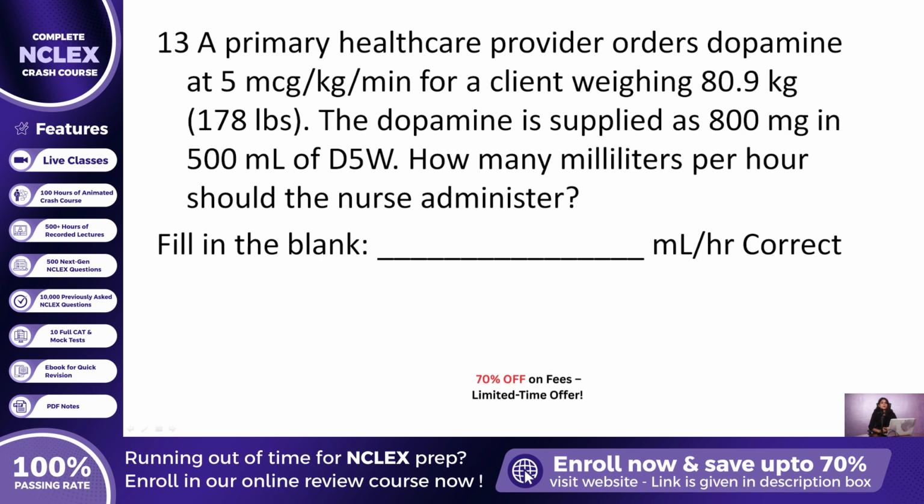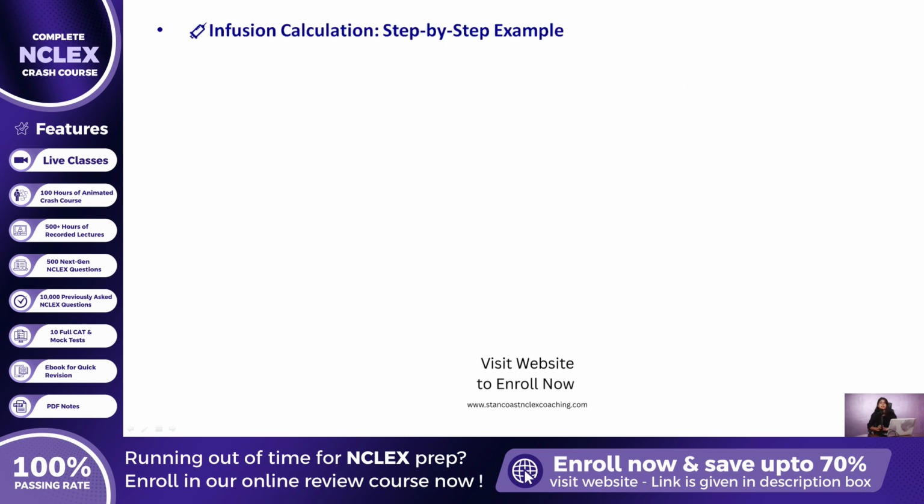A primary healthcare provider orders dopamine at 5 micrograms per kilogram per minute for a client weighing 80.9 kilograms. The dopamine is supplied as 800 milligrams in 500 milliliters of dextrose, 5% in water. How many milliliters per hour should the nurse administer? The correct option is 15 milliliters per hour. Here is how we break it down.